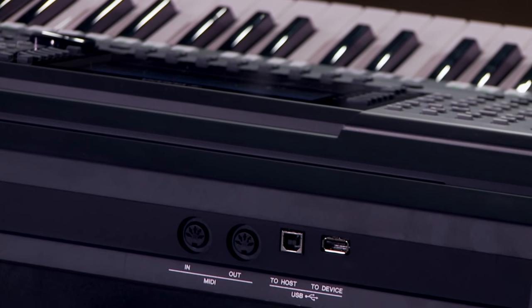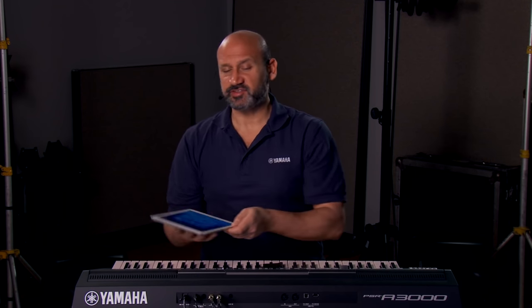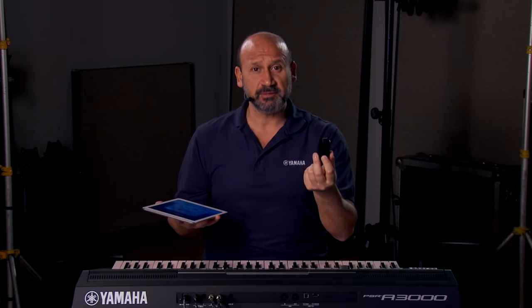The PSR-A3000 could be connected to a Mac or PC via the traditional USB. In addition, it also could be connected to an iOS device, such as an iPad. There are several ways you can do that, but my personal favorite is to use the Yamaha UD-WL01 wireless adapter, which does both audio and MIDI wirelessly to an iOS device.